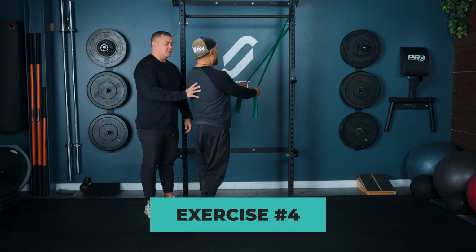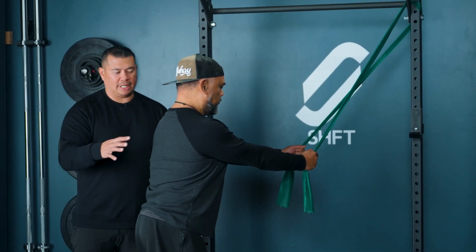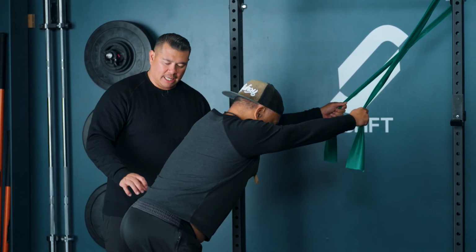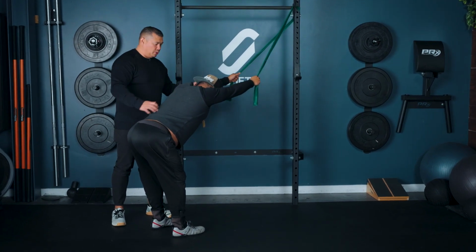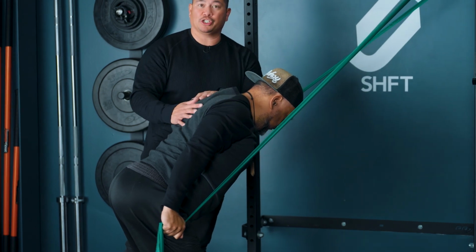Okay? Cool. All right, so the last exercise that we're going to do is a pullover exercise. Now, in this case, I want to make sure that he's actually working on spinal flexion here. So he's going to bring his arms up. He's going to stay at a hinge. He's going to hinge his butt back here, and then you're just going to pull those bands all the way down. Now, notice what he just did right there. He pinched his shoulder blades.